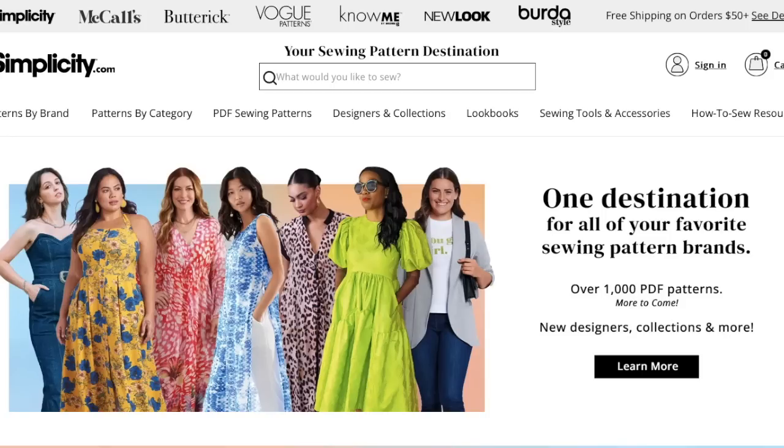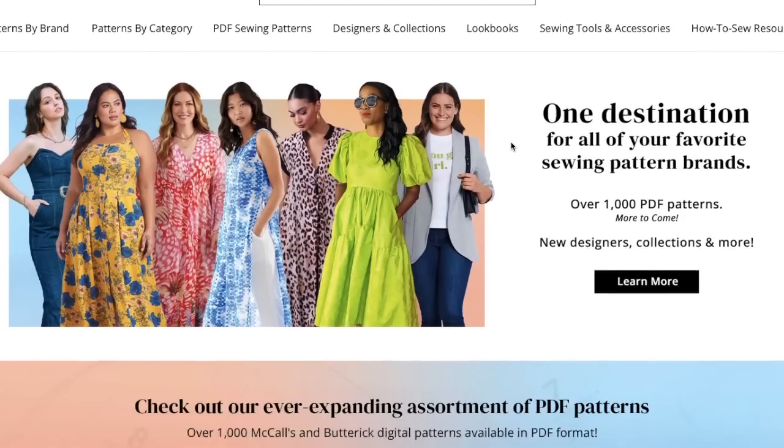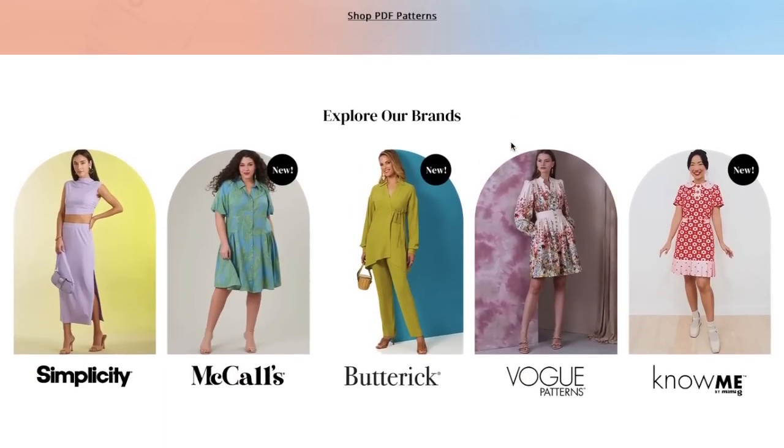All right, so if you haven't heard, the big four, Simplicity, McCall's, Butterick, Vogue, and also Nomi and New Look and Burda Style, which I guess they're really the big seven, I don't know, have combined all of the brands onto one website, simplicity.com. No more Something Delightful, which was always really confusing anyways. No more having to go back in between each of those sites to see the patterns you want. They're all here. Can you see? They're all here. And what's more is that they have released three collections: new McCall's, new Butterick, and new Nomi.